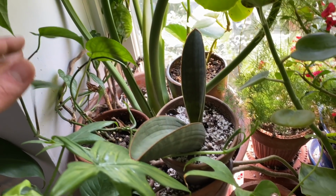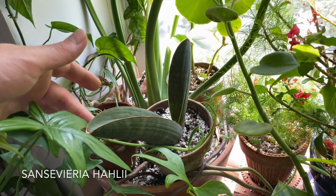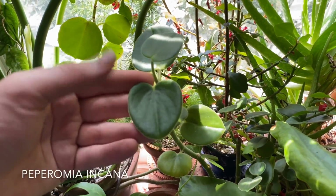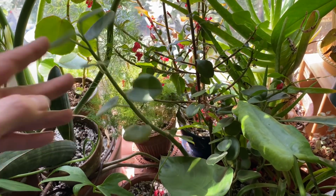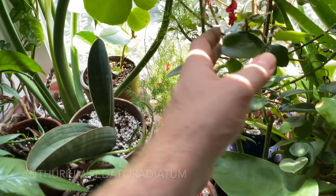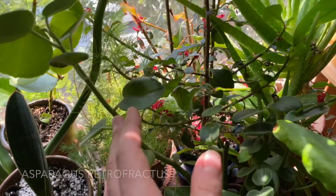So, and then this is a Sansevieria hollii, and then another Cissus rotundifolia back here. Then this guy is a Peperomia incana, if it would like to focus. Then we have an Anthurium pedatoradiatum. There is an Asparagus retrofractus back there.